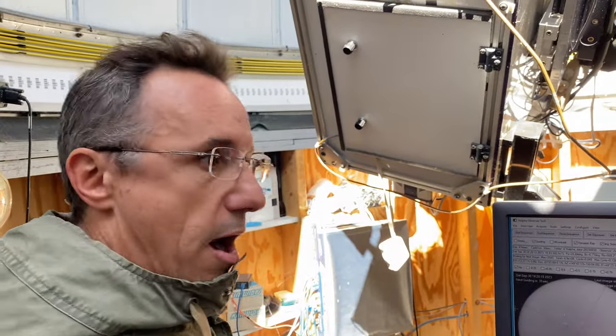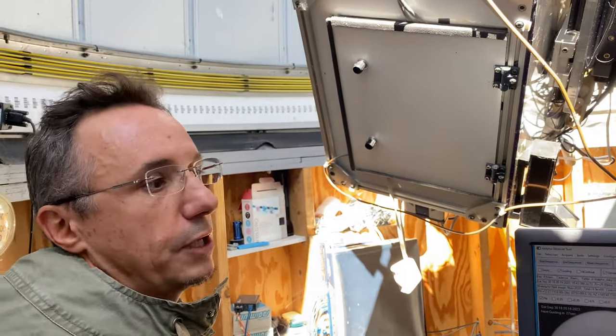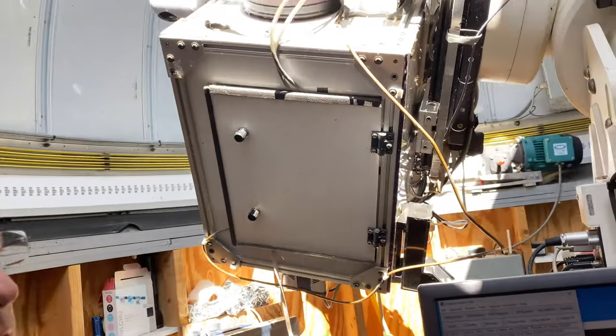X-ray, plasma field, different parts of the plasma field. Different telescopes will do that. UV in space too. So this telescope is also used at night to look at the moon.